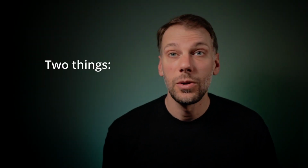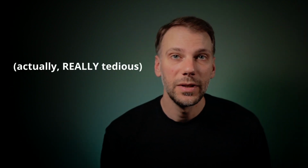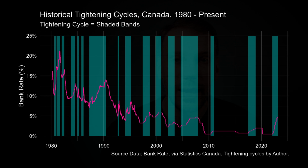Alright, so in order to analyze this question, we're going to need data on two things. First, we need a timeline of every interest rate tightening cycle in recent history, and second, we need historical data to analyze what happened to the market as a result. Now, it's pretty easy to find a timeline of every recession floating around the internet, but tightening cycles, they're a different thing altogether. So it was a bit of a tedious job, but I manually cobbled together a dataset of every tightening cycle in recent history, and the end result was a list of 16 historical tightening cycles dating back to the 1980s, including the most recent tightening cycle we're still living through at the time of shooting this video.